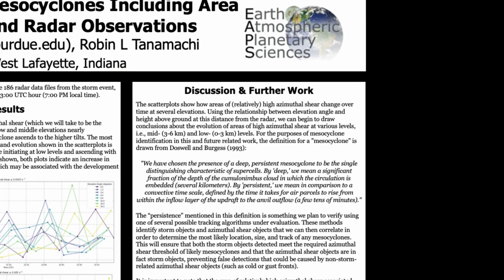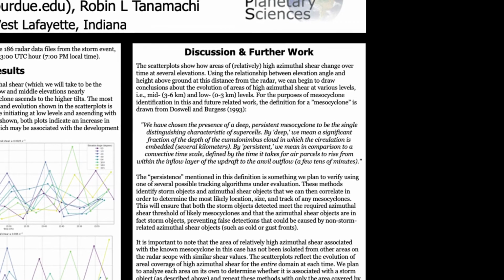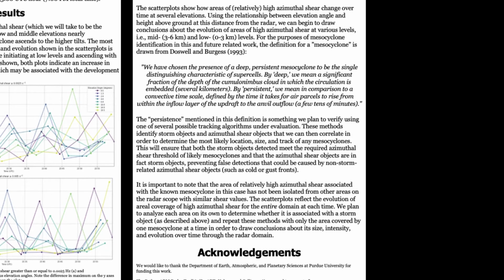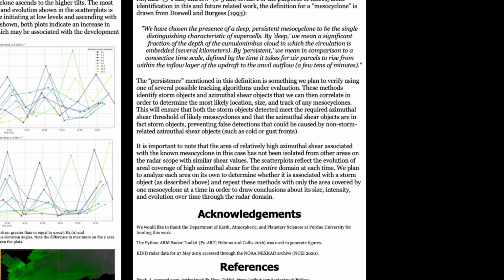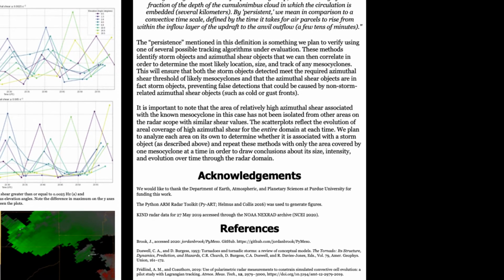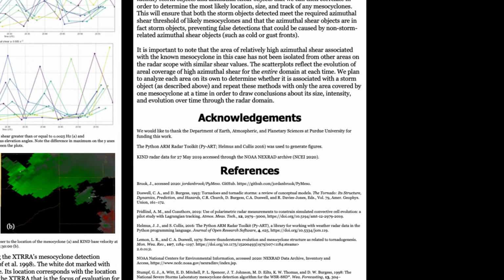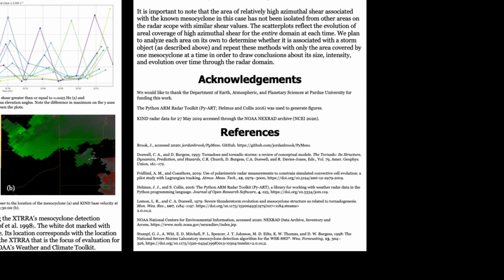It is important to note that the areal coverage of high azimuthal shear depicted in Figure 3 is for all areas within the radar's domain above that threshold. Ideally, only the area covered by the mesocyclone of interest would be depicted. In future work, we plan to use one of several possible tracking algorithms to identify both storm objects and azimuthal shear objects that can then be correlated in order to determine the most likely location, size, and track of any mesocyclones. Future plans for this study also include comparing parameters of mesocyclones detected between radars, such as strength and time detected, to determine the validity of the hypothesis.